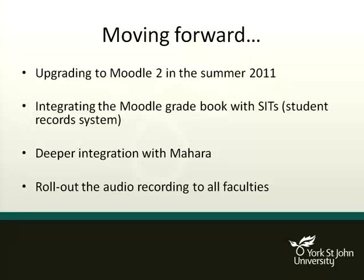Part and parcel of the move over to Moodle 2 will be selling right here is how you can jazz up your courses. This is the sort of stuff you can really do. Bring in some Web 2 services and functionality. Really engage your students. So that's the Moodle 2.